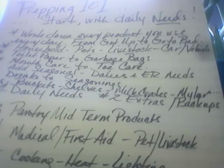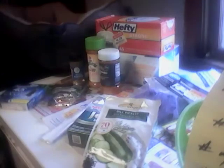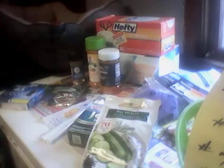Okay, so I'm going to show you some of the products that are not food, well, some food products, but things you can look at that are seasonal or closing out. And these are like some of my major preps here. So let's just look and see what we've got. These products are things that I have found that I thought were absolutely wonderful for my preps.